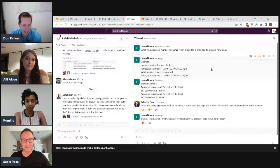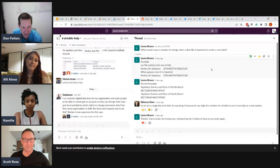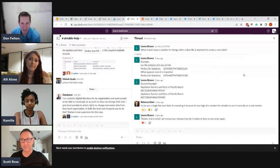And so to treat that as a single line text field in Airtable and just treat it as text instead of a number. That's what it was trying to be, maybe too smart, and recognize that was a number and converting it. Yep. So something to be aware of if you're doing imports with long numbers.